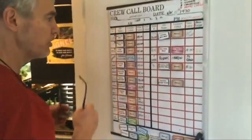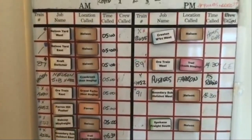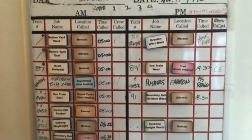Very nice. And how about the call board? Can you show us that? Sure. It's pretty straightforward. So all the jobs that are available are listed, and we use cards for randomly assigning the order in which people pick their jobs.